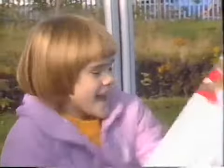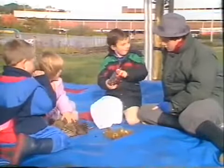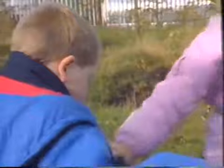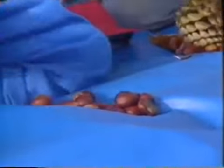Do you want to see all my conkers? Yeah, let's have a look at yours then. I've got massive big ones. Let's have a look. I've got whoppers. Oh, yes, look at those. Oh, they're big, aren't they? Oh, come on, you stupid things. We've got these conkers. Oh, let's have a look at those. You've got loads of conkers now.